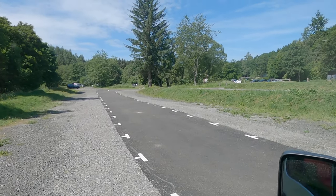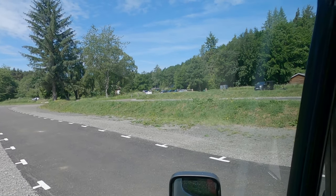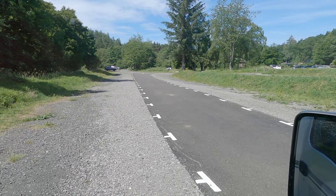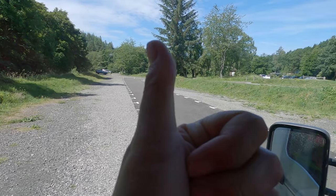So anyway, lovely big car park here. I didn't think it was going to be this big. And as you can see, there are some coaches here already. So yeah, pretty accessible with a motorhome. Thumbs up, Hamsterley Forest.